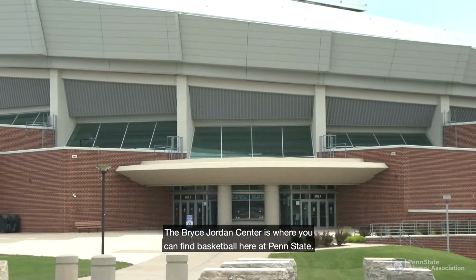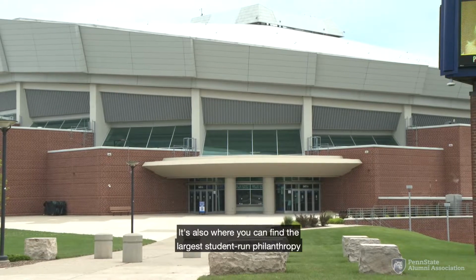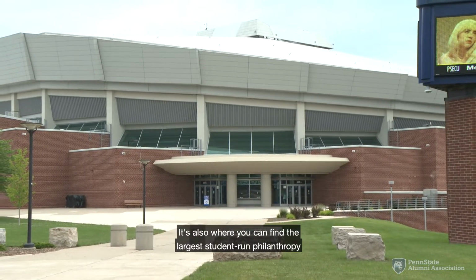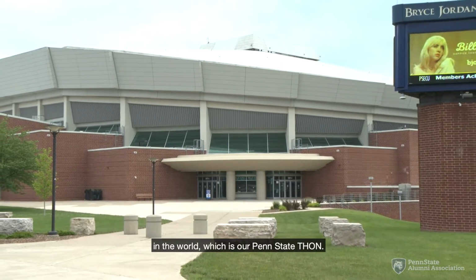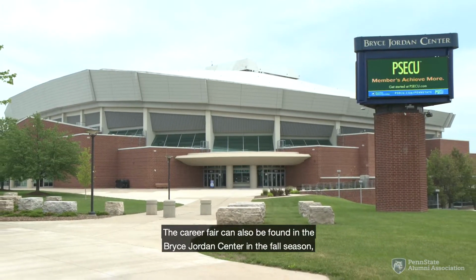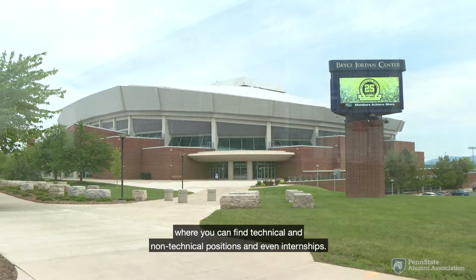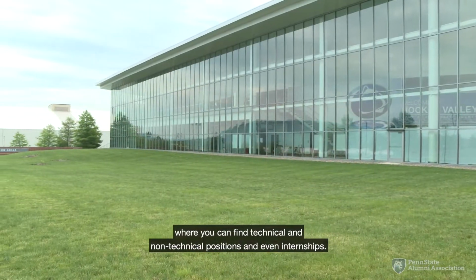The Bryce Jordan Center is where you can find basketball here at Penn State. It's also where you can find the largest student-run philanthropy in the world, which is our Penn State Thon. The career fair can also be found in the Bryce Jordan Center in the fall season, where you can find technical and non-technical positions and even internships.